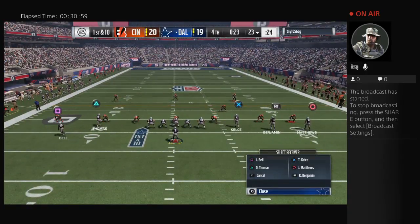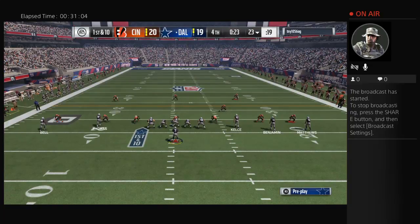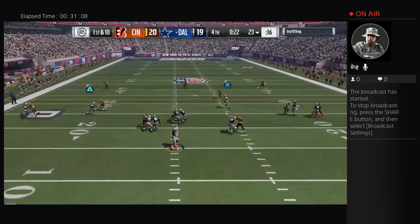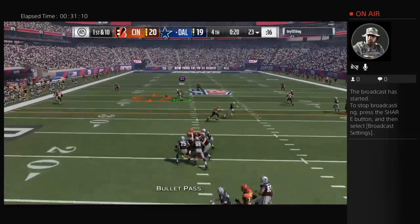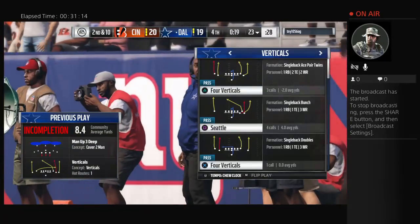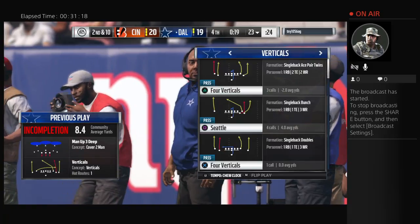Kelsey out in the slot right. He'll look to throw. And that one drops to the ground. Incomplete. Clock stops here just inside of 20 seconds. 19 left.